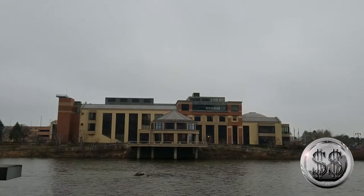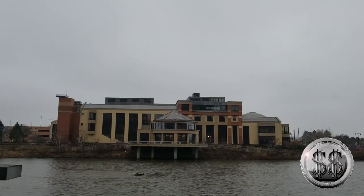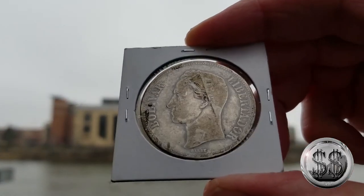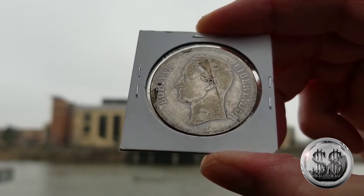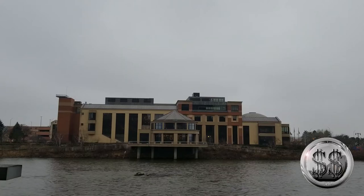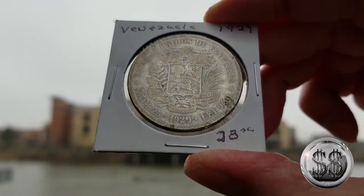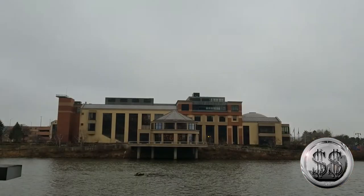So, I don't have a lot of foreign stuff. This is a Venezuelan coin, which I know nothing about. So, here's all the info on that coin. There you go, you got it. To be continued. Again, I did not pay $28 for that coin. Everything in that bin was half off, so I paid $14 for this. I don't know what it is.